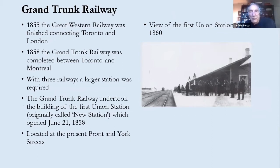In the meantime, we got the Grand Trunk Railway, which in 1855 was completed between Toronto and London, Ontario. And in 1858, it was completed between Toronto and Montreal. So now you've got a railway that runs clear from Montreal right through to London, Ontario. And they needed a better station than they had for the old railway. So they built the first Union Station, which is called New Station. And this is the only known photograph of New Station, but obviously impressive. They got 2 or 3 tracks running through there, and it was located at the present Front and York Street.